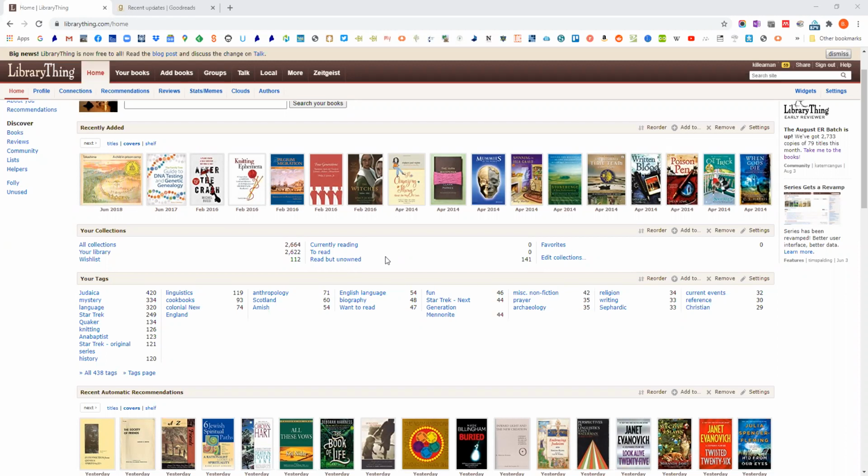And then you can see some of the tags here that I've used. So I have Judaica and I have mystery. I have language, which I actually separate out from linguistics. And I have books about the English language, which may or may not be linguistics books.